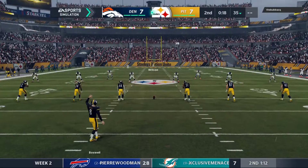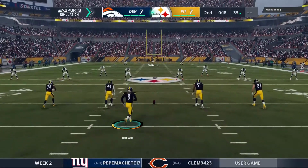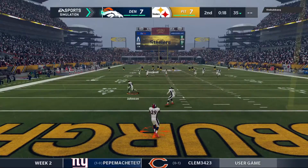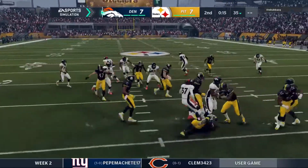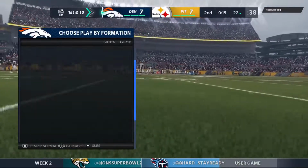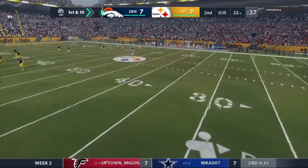The point after through the raindrops, up and good. And that is going to tie our game as we approach halftime. So all even at 7 now as they kick it away. And this carries into the end zone, and he returns this to the 22. Wilson on the return. The Broncos take over 1st and 10 at their own 22-yard line.